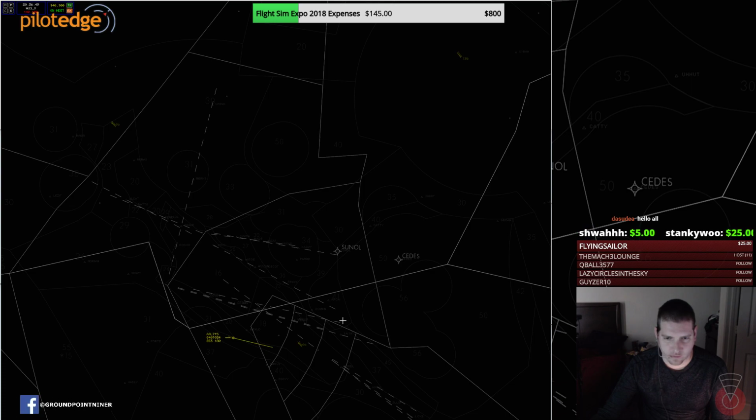San Francisco ground, United 102 at spot 8 with Yankee, ready for taxi. United 102, San Francisco ground, runway 28 left, taxi via Alpha, Foxtrot. Hold short of runway 1 left at taxiway Foxtrot. Contact the tower there. 28 left via Alpha, Foxtrot, will hold short of 1 left at Foxtrot and will contact the tower there, United 102.